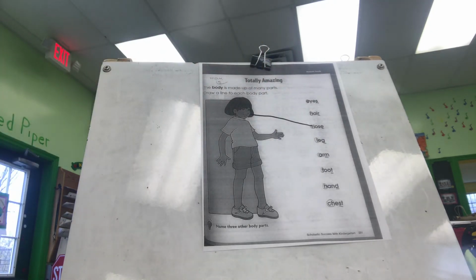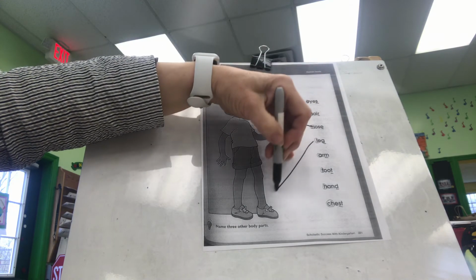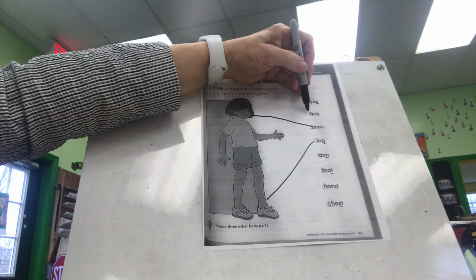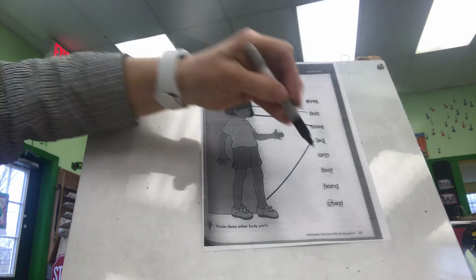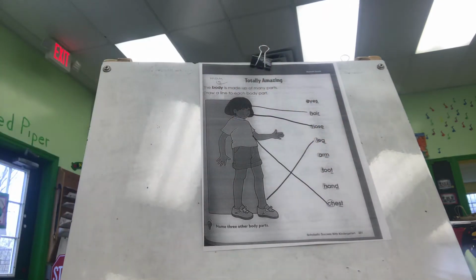The nose. Oh, I see an L, short E, egg. That's pretty easy too. Draw a line to the leg. Sound out each word. Hair. Draw a line to the hair. Ooh, here's a tough one. Consonant blend. CH. Chug. Chest. Draw a line to the chest.